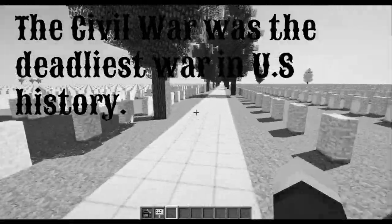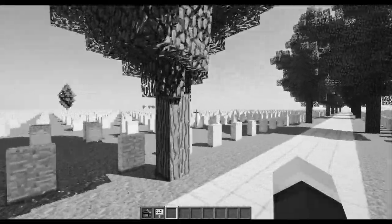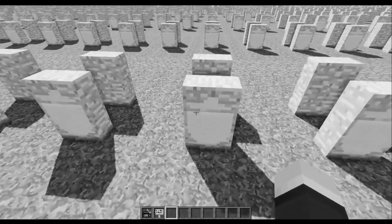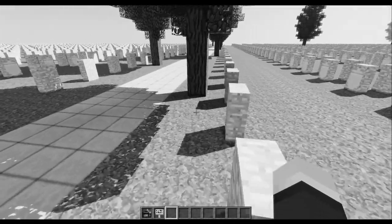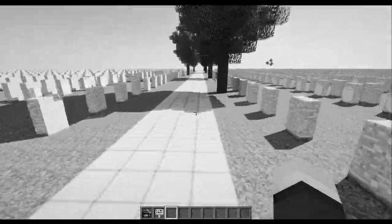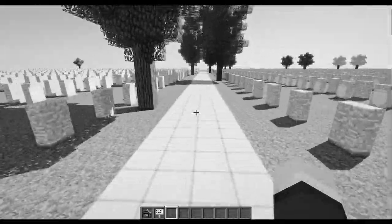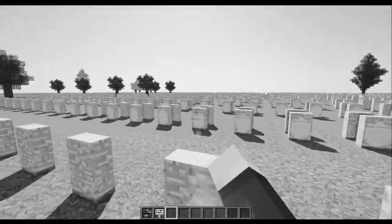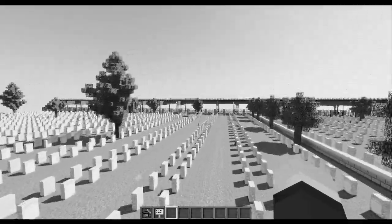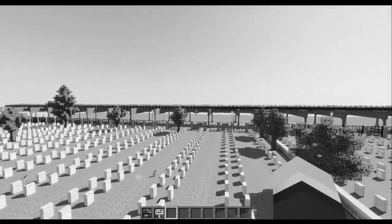So you have lots of massive cemeteries for the Civil War, like this. And of course, this shield just means unknown soldier. So if you see that in an American cemetery, that's what it means usually. And it will usually say unknown soldier on it anyway. Okay, so the subway line goes along the cemetery over here.